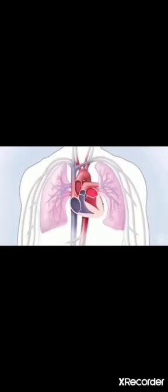Beat like pulse. The heart is located between your two lungs inside your chest.